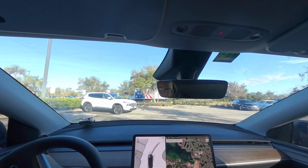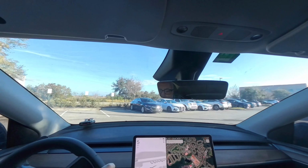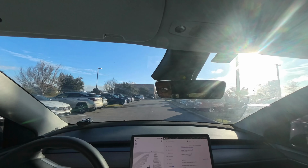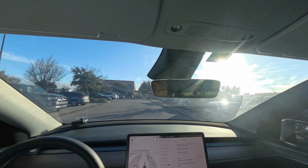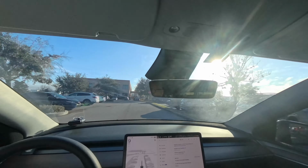Good morning. It is December 23rd. Just got the latest software update, which would be Tesla FSD 13.2.2, which included the Christmas update, various upgrades, such as Sirius XM radio, which I haven't used yet, but I certainly use on my phone, and some other miscellaneous updates.